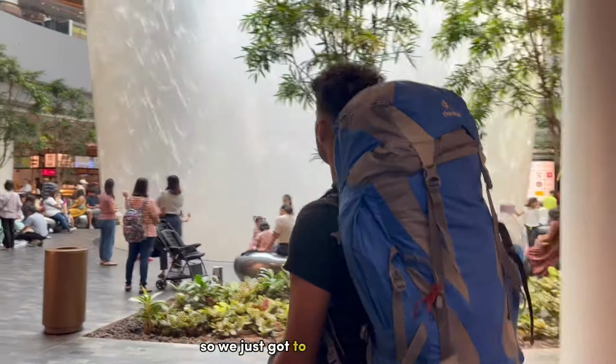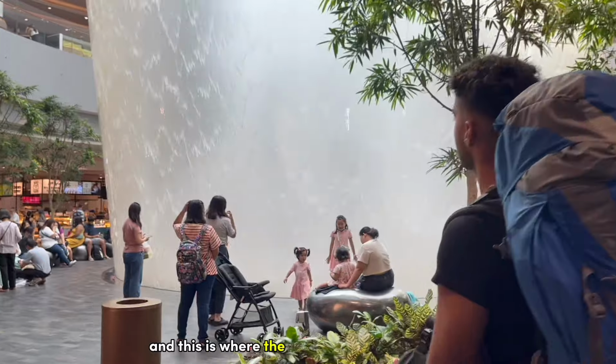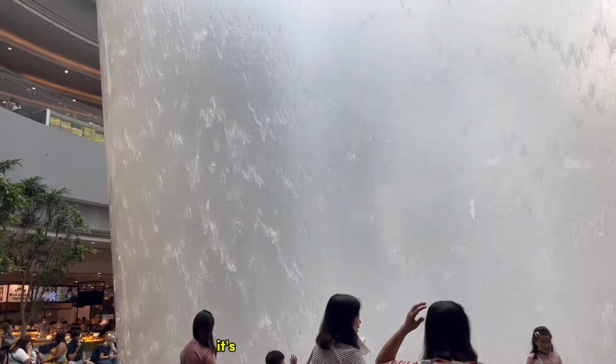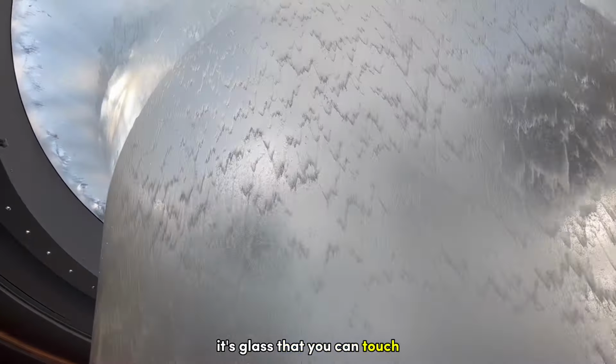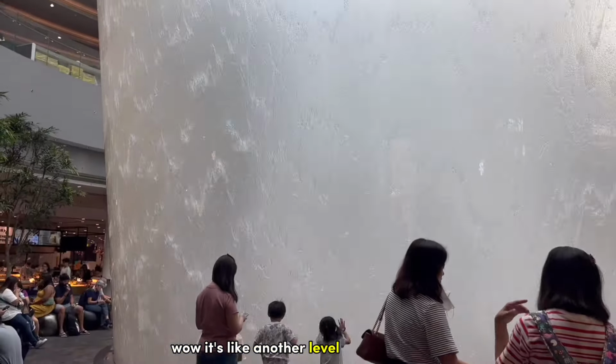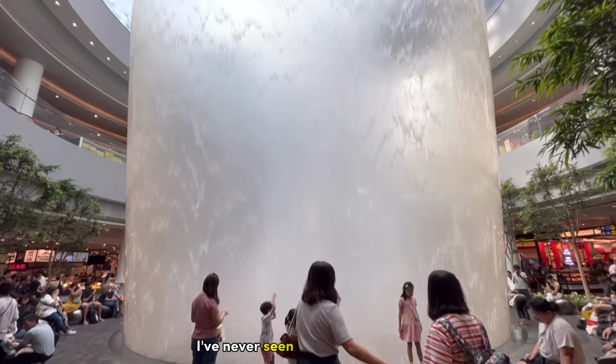So we just got to the bottom floor, and this is where the water of the waterfall goes. This is so cool. It's glass that you can touch. Wow, it's like another level of the waterfall. I've never seen something like this. This is so cool.